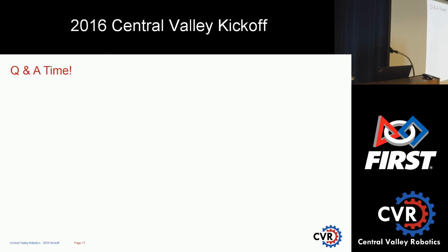Oh, yes. In the challenge guide, you'll see something called the Robot Design Executive Summary and the Core Values poster. We don't implement either of those in our region, so you don't have to worry about them.